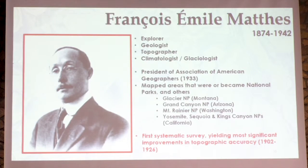But his real claim to fame, at least in the context of the Grand Canyon, was that Matthes conducted the first systematic survey, yielding the most significant improvements in topographic accuracy. And it was actually more than a 25-year effort. Mind you, this is from 1902, and through multiple historical extenuating circumstances, it had to be extended, one of which, of course, is World War I, etc.